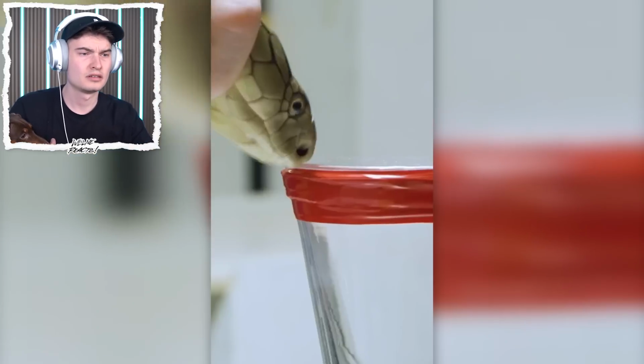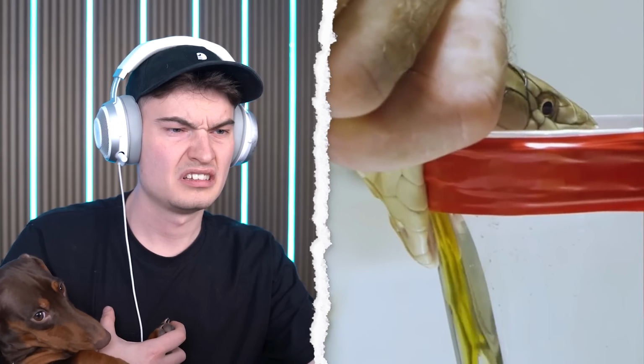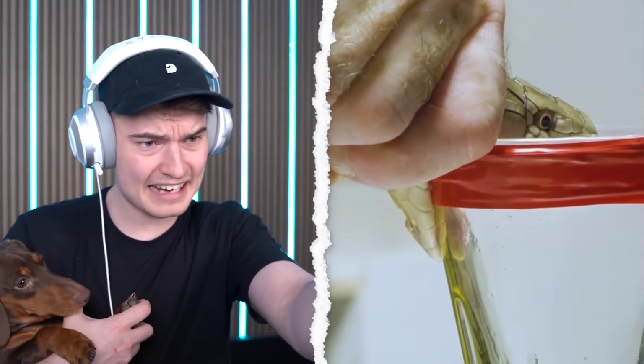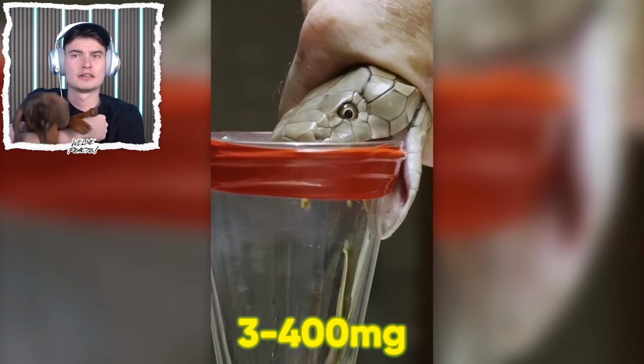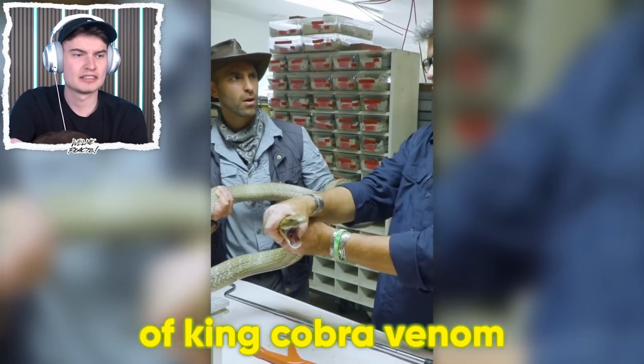All right, let's see how much venom this snake is gonna give us. So we'll see, like I said, we'll have her bite multiple times. And there she goes. Oh, God, look at all that. How much has she got? We're probably looking at 300 or 400 milligrams of dry weight here. And we think about 20 milligrams of king cobra venom is a lethal dose, so that snake can kill 20 blokes at once. 20 blokes. That's probably about 1,000 ewes, little dwarf.